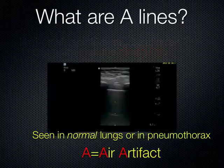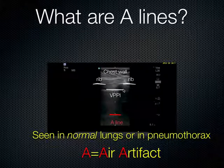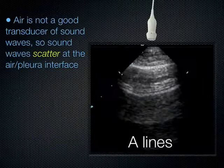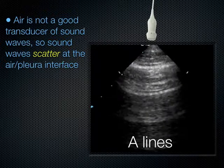And again, the A lines are equally repeating distances that come from the chest wall. The first artifact that we see here is called the VPPI, the visceral parietal pleural interface. That's where the pleura of the lung is up against the pleura of the chest wall. And we'll see this sort of slide back and forth. Here's our rib shadows here. And then at that same distance that we had from here to here we see the A line. And that's normal. Or sometimes you can see that in the setting of a pneumothorax, if it's not sliding. Again, there's those distances there. They're normal. So air doesn't transmit sound very well. In fact, the air scatters the sound everywhere.